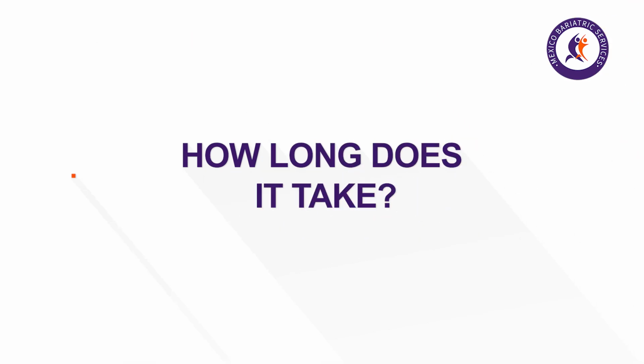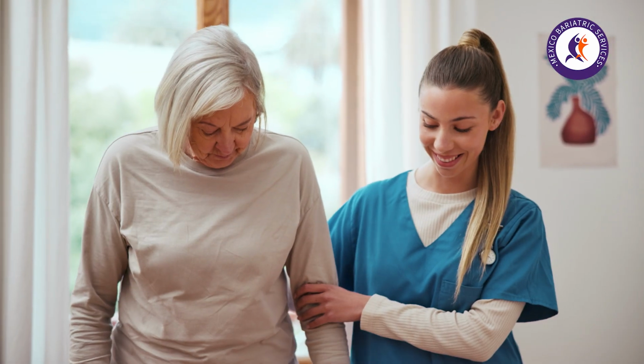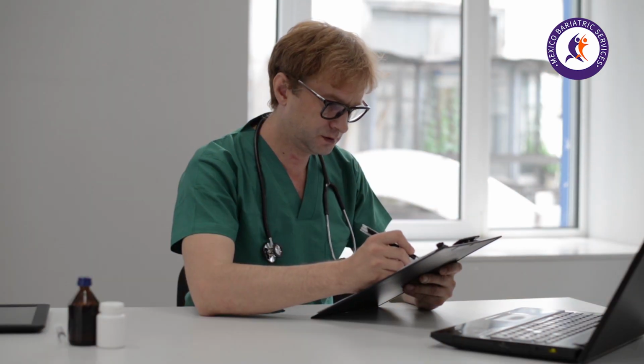How long does it take? The duration, it's usually a procedure that takes us between 30 and 40 minutes at the most, depending on the BMI of the patient. What is recovery like? Patients come out of surgery and they start walking the same day, okay? They can sit, they can go to the toilet by themselves, shower. Usually in the States, patients stay only for one night. We always keep our patients for 2 nights because this is, again, medical tourism and we need to make sure patients are 100% good to go by the time we discharge them.